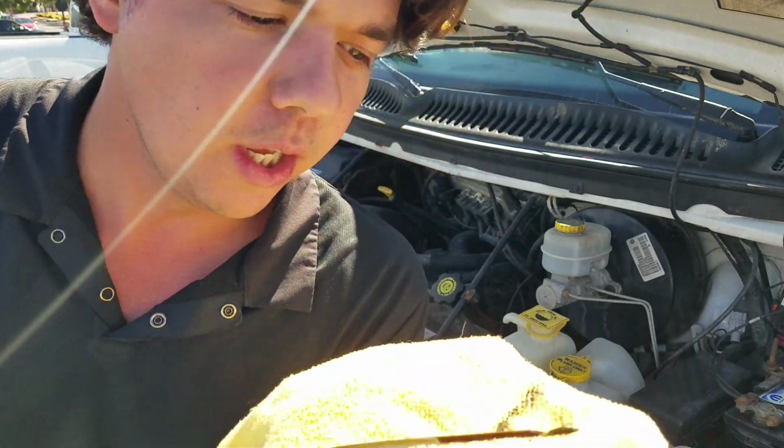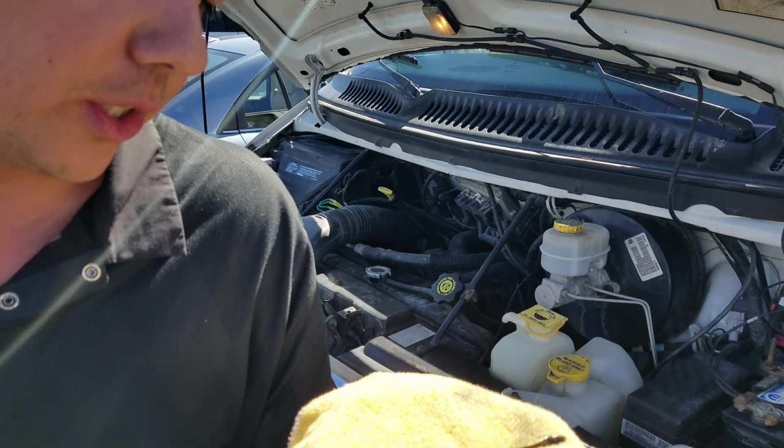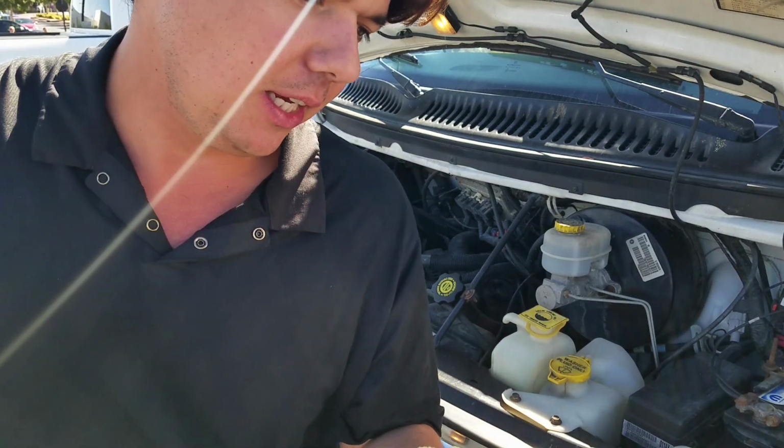Basically the oil filter can only hold so many contaminants. And after it gets done holding all those contaminants, it isn't filtering at the level it should be. So we're going to go ahead and change out that filter right this second.